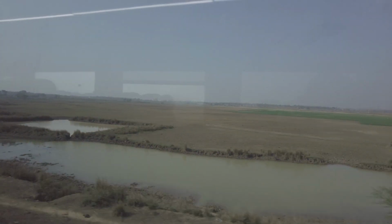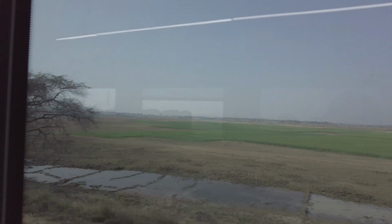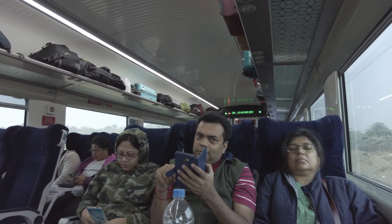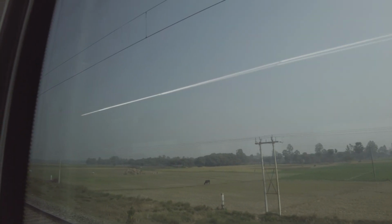So we are inside the train, and the train will start at 5:55. Our next stop is Barsoni, and we are going to reach NJP near 13:40. The train is very good overall. The washroom and other services are very good.